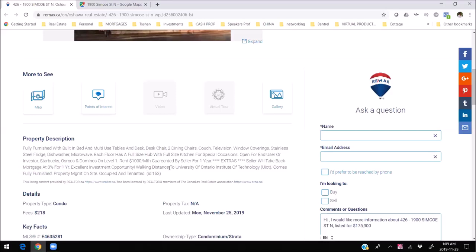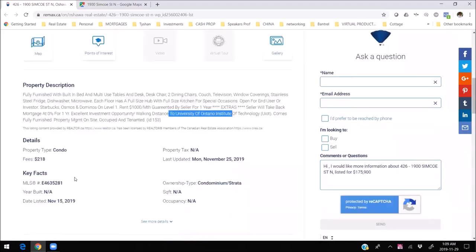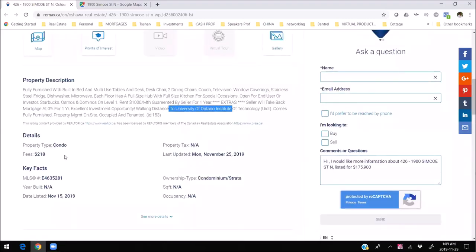So it says it's close to universities. So that's fine. So this one here, because it's a condo, you're looking at the monthly fee of 218. Those are the condo fees. And that's sort of average, right?